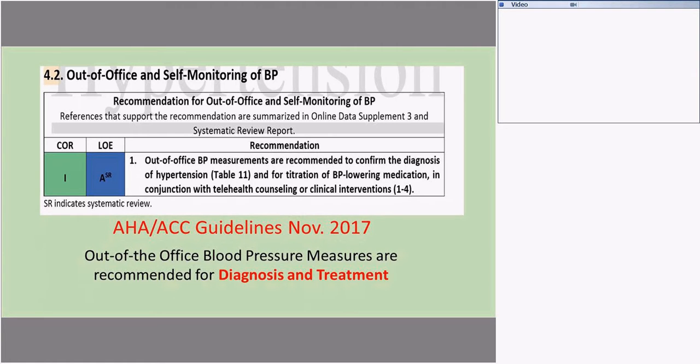They state out-of-office blood pressure measurements are recommended to confirm the diagnosis of hypertension and for the titration of blood pressure lowering medications in conjunction with telehealth counseling or clinical intervention. Essentially, this statement moves hypertension management from the office to the home.